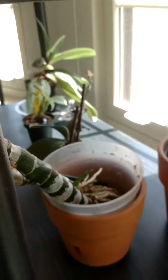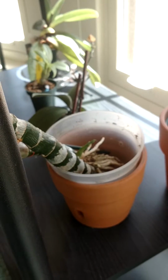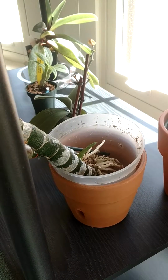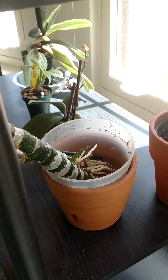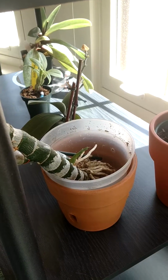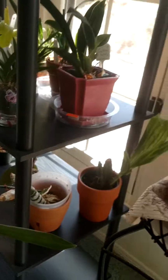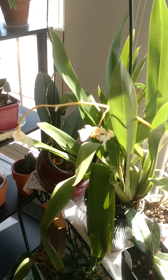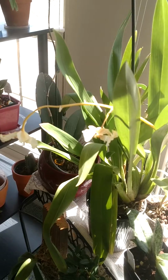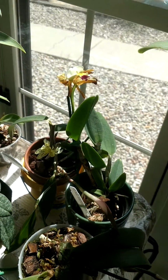And here's my Wine Delight doing its thing. This one would not go dormant. Just would not go dormant. But it finally did, and I don't have it repotted yet. It is going to be repotted. I'm waiting for the roots to start growing out. And this one is on its way out. Of course, I'll do some videos a little bit more on each orchid, but I thought I'd just do a quick video.